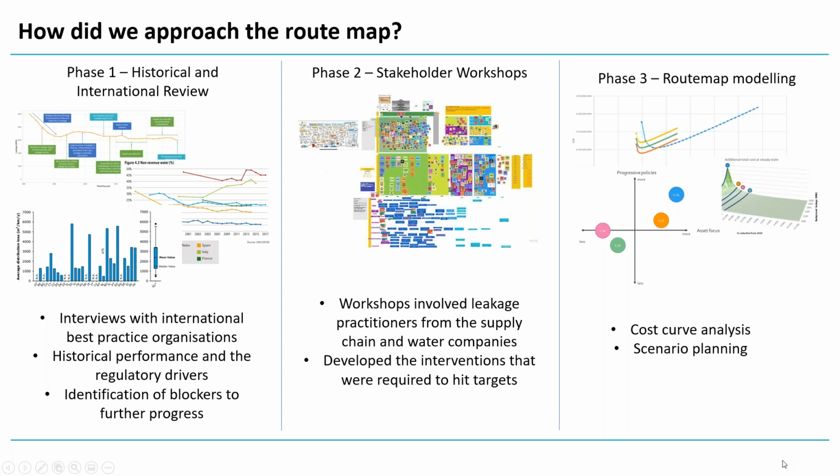Phase 2 was the stakeholder workshops. Basically, we got everybody that's involved in leakage, all the leakage practitioners, supply chain, and water companies, together, and did some workshops where we sat down and said, okay, how do we go about meeting these targets? Where do we need to prioritize our work? And that led into cost curve analysis, and actually doing planning and modeling to say, okay, these are the kind of solutions we're going to be looking at going forward.